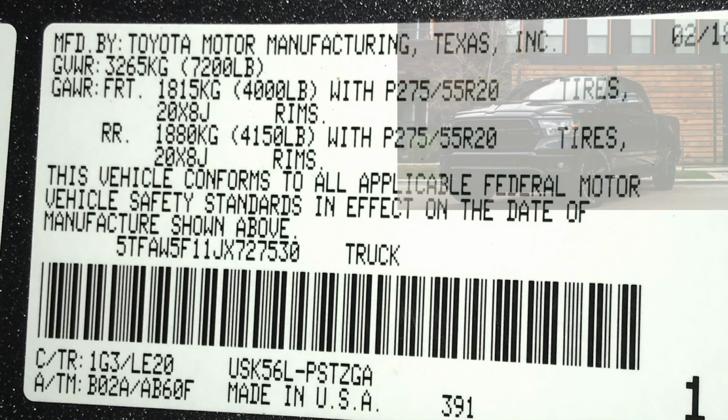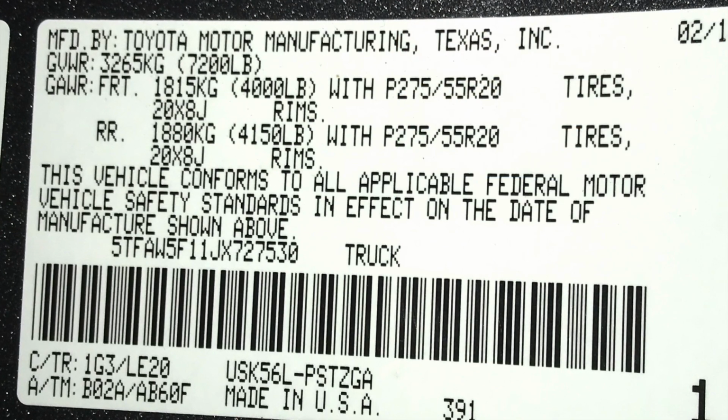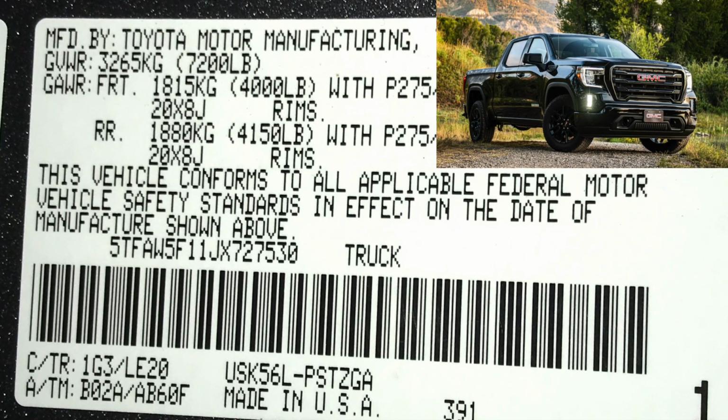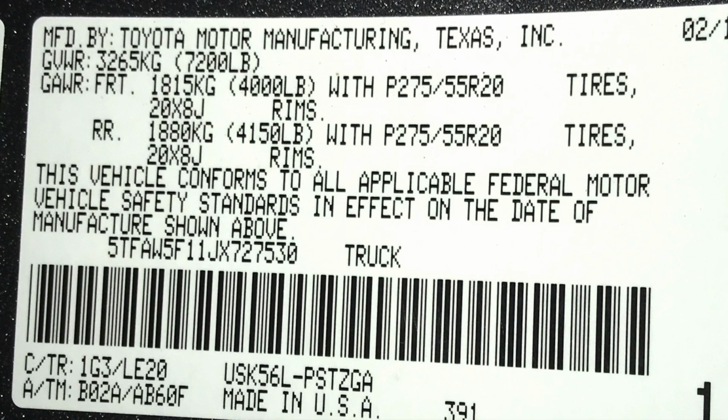The Ram 1500 comes in at 4,100 pounds for the rear axle, and both Ford and GM come in excess of 3,800 pounds. The Tundra literally went backwards from first in class to worst in class.